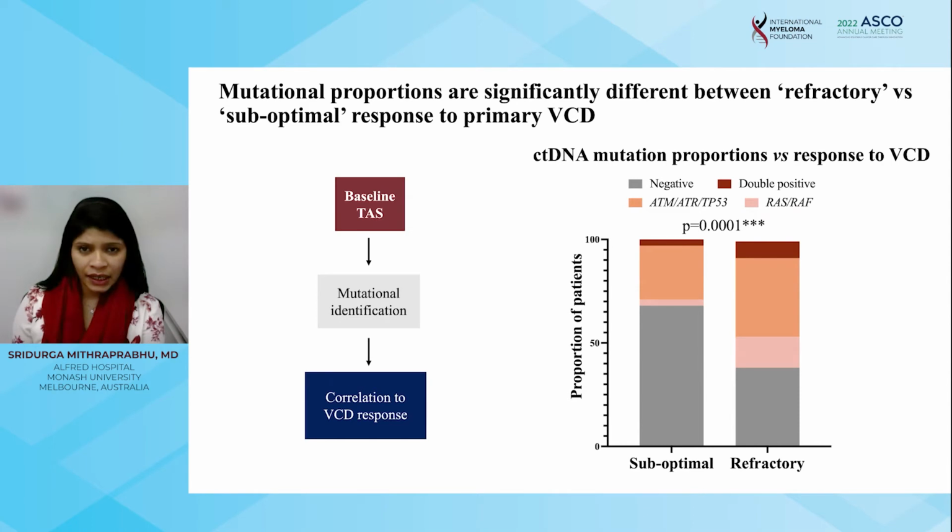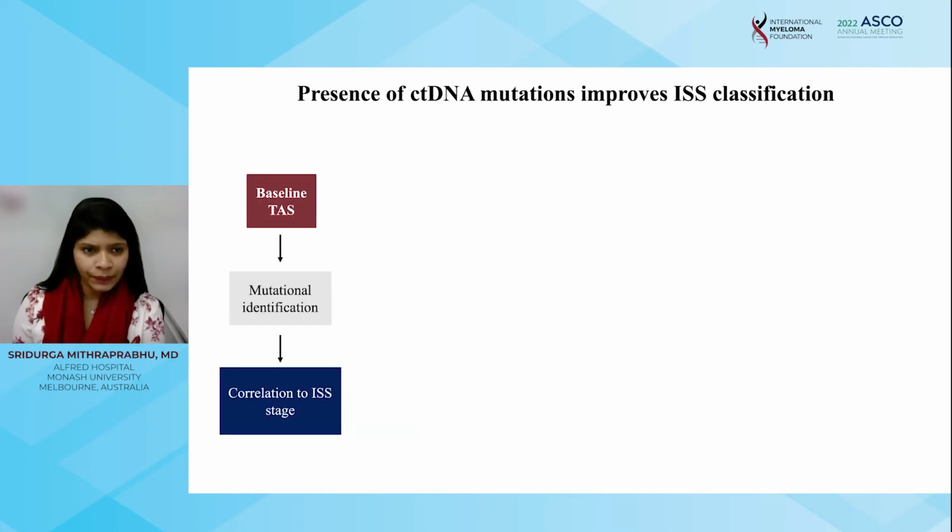And when we analyzed the mutations, we found that patients who were refractory to VCD had a significantly higher proportion of mutations in genes that were part of the DNA repair genes pathway, which is ATM, ATR, and TP53, or part of the RAS-RAF pathway, which were KRAS, NRAS, and BRAF. And this was a significantly different proportion to that of patients who registered a suboptimal response.